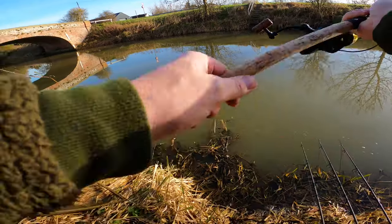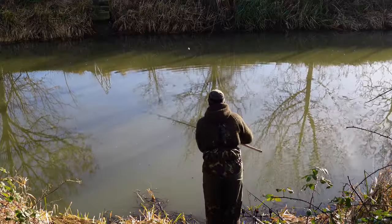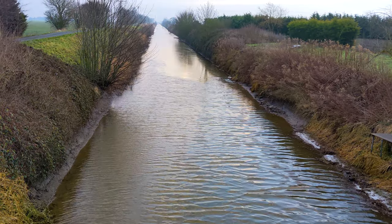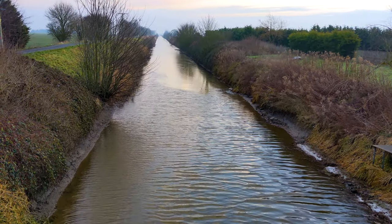I've been here for probably an hour, done a bit of lure fishing, put all the baits out, and at the moment it's looking really nice for catching a pike. But having said that, it's difficult fishing. We're on the drains, they're miles long. I've got 5 weeks to catch a big one before the rivers, the drains and everywhere shuts up. So fingers crossed we get lucky and hopefully we catch a big one.